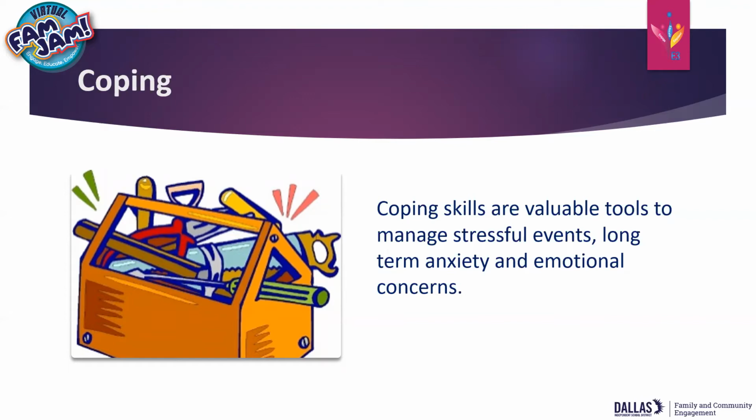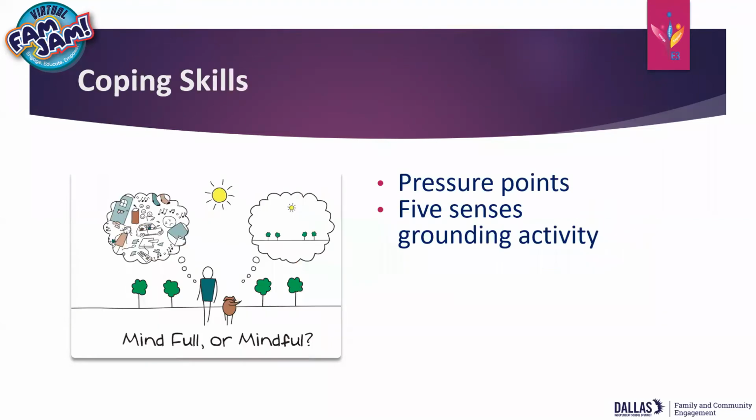As we go through these next slides, there may be coping skills that you feel more comfortable with than others. It is important that you find what works best for you because not all coping skills work for everyone. So just make sure that you know what feels comfortable with you and what works best with you and your children. And of course, what you feel more comfortable with. Next slide, please.